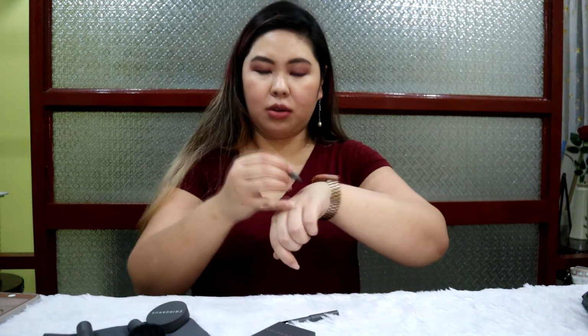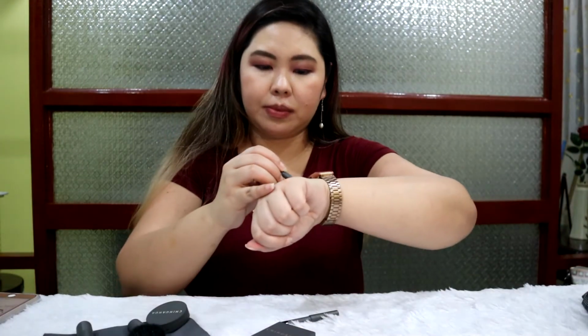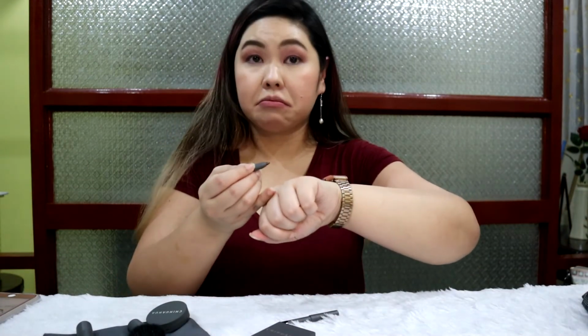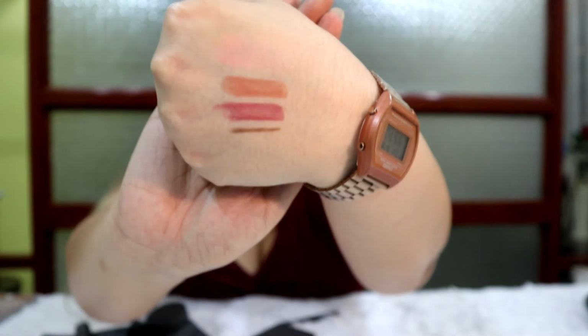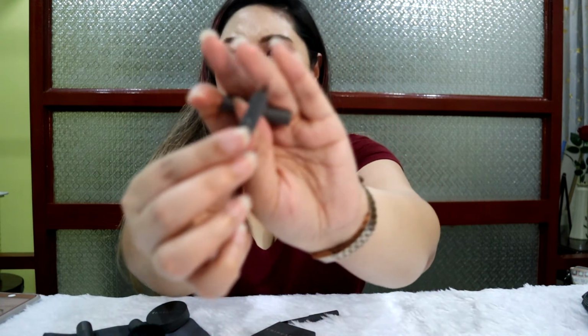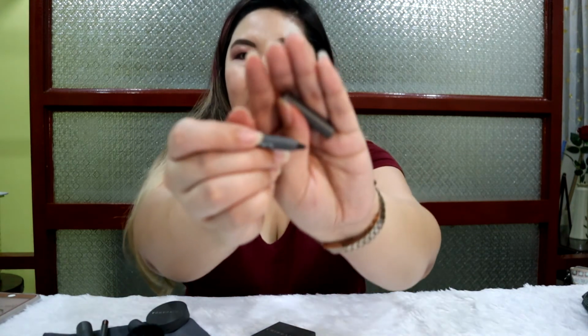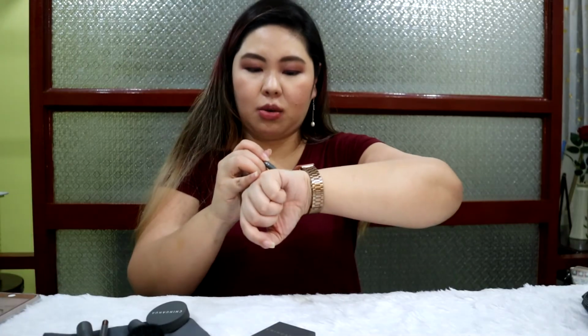eyebrow, natural brown. Again, guys, ito yon, natural brown. Nag-glide siya, ha? And one swipe lang. Ayan, one swipe lang siya, guys. Lumabas na siya agad. So, I think, kaya lang kasi pointed siya. So, I know a lot of people nahihirapan pag pointed yung tip pang eyebrow. Pero ako, okay lang naman. Same struggle. Lol. And then, the black is the eyeliner. Ayan. So, I think same text.